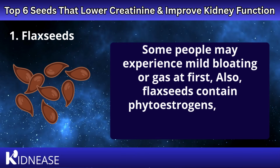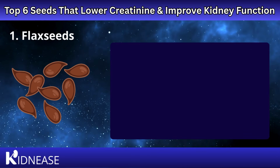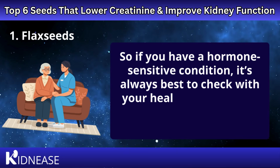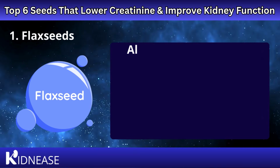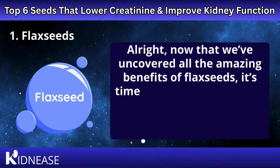Also, flax seeds contain phytoestrogens, which have a mild hormone-like effect. So if you have a hormone-sensitive condition, it's always best to check with your healthcare provider before making it a daily habit.